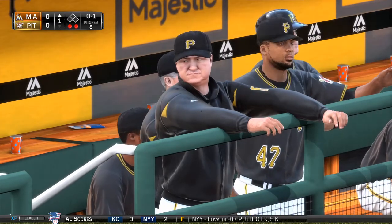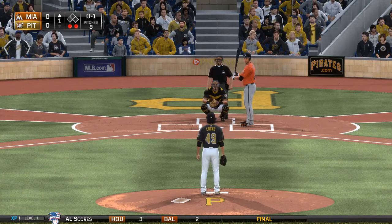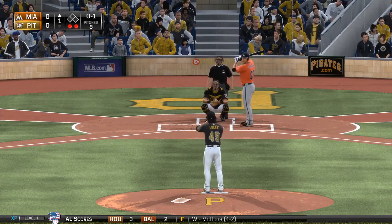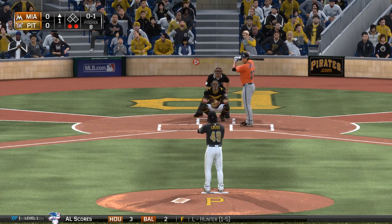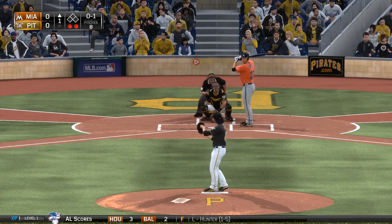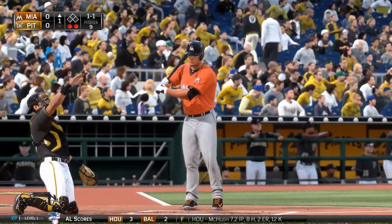You got to figure that that man right there would be more than happy to see this guy at the plate taking his swings with 2 out and nobody on all night long. So would the guy on the mound. Now the pitch. Down and away, ball one.